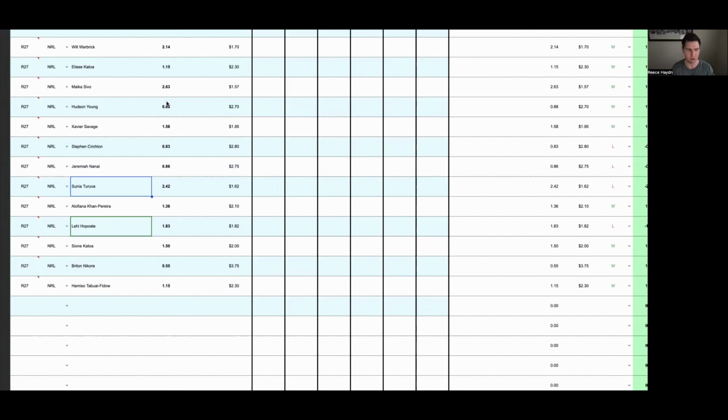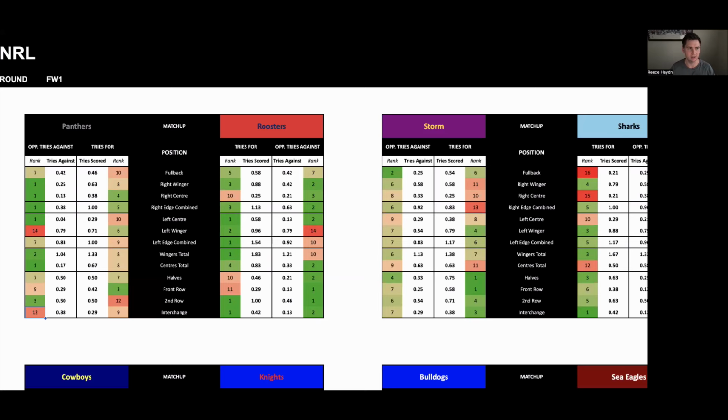Taruva wasn't able to score against the Gold Coast Titans, but Camperera was able to score that length of the field try where he picked up the loose ball. Hopolade was denied a try. He almost got it down in the Seagulls Sharks game, but we also hit Sione Katoa and then Britton Nakora, who scored a double in that game. And then Tabuai Fido went over late for the Dolphins against Newcastle in the final game of the round. So 9 of the 13 selections ended up winning.